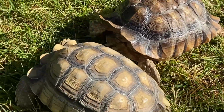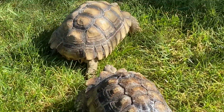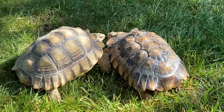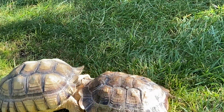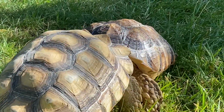It looks like Dorito's coming into his own here. Normally the smaller tortoise is picking on him, but he's starting to stand up for himself. What these guys try to do is flip each other over. They put their heads in their shell and they use those two spears on the bottom of their shell to try to flip one or the other over.